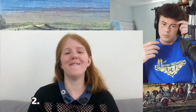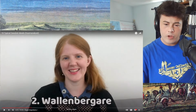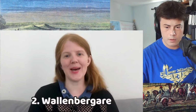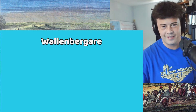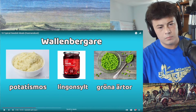Number 2, Wallenbergare. Wallenbergare is like a big meatball, but made of kalvkött, which is veal. And for those who don't know, it's basically baby cow. Sorry for being so explicit. This is normally served with potatismos, lingonsylt, and gröna ärtor.